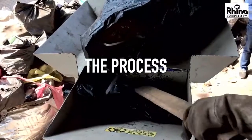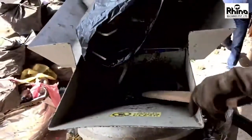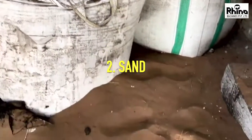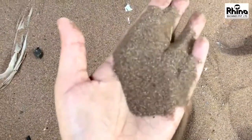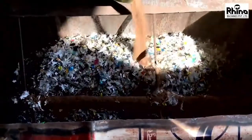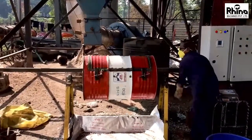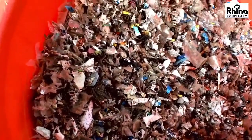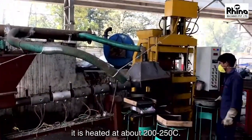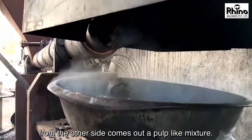Now, you might be curious as to how these bricks are manufactured. The process involved in the manufacture begins with the shredding of plastic waste collected from industries, hospitals, etc. Next, the foundry ash or cement dust is collected. Shredded plastic is then mixed with the ash in a particular ratio. This mixture is then heated and mixed using a screw machine to get a pulp-like consistency.